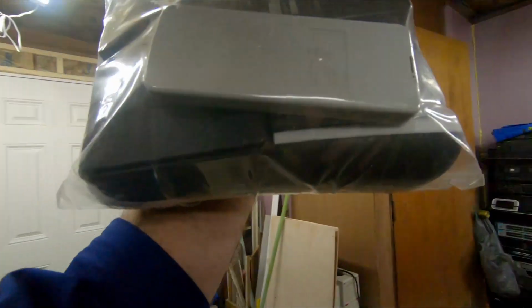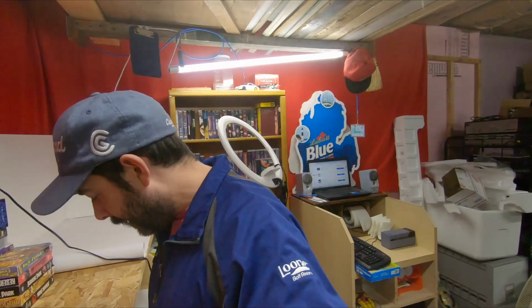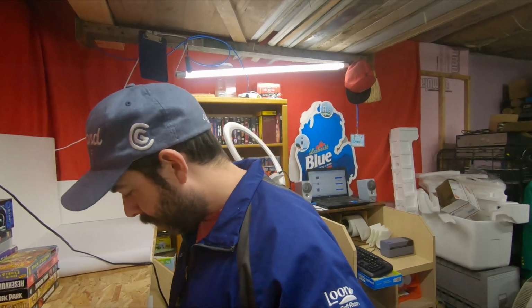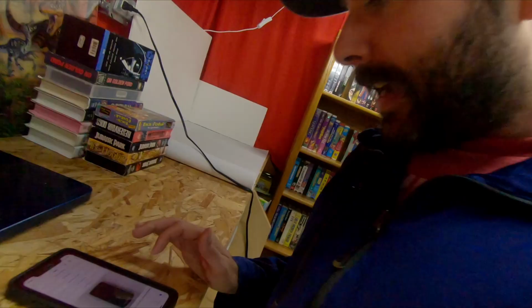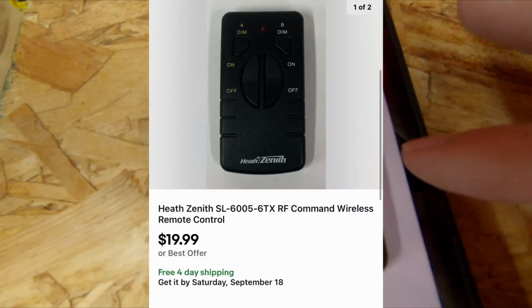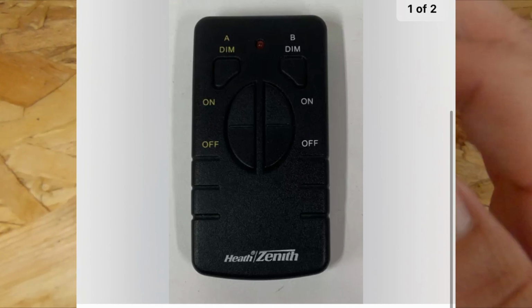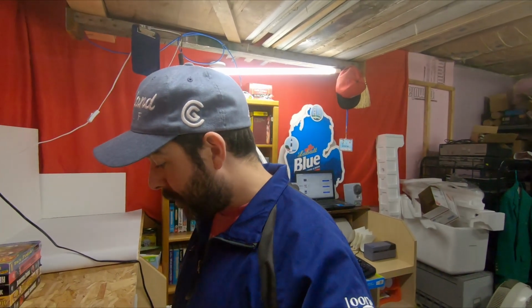It was one that I was not confident would sell, but it is $19.99, free shipping. So actually, let me pull the picture up. There was something about this one I remember. Yeah, it's a fan remote. On, off, like a fan and a light, dim. So, weird remote sell. $19.99, free shipping.